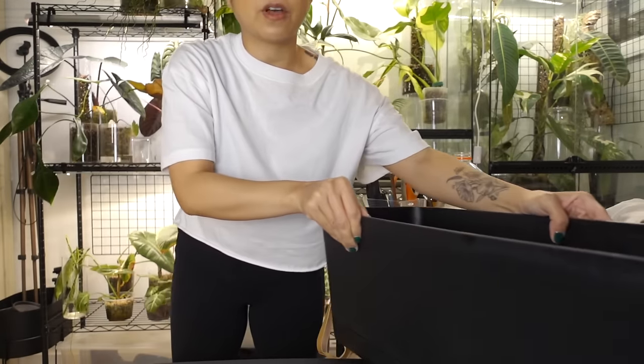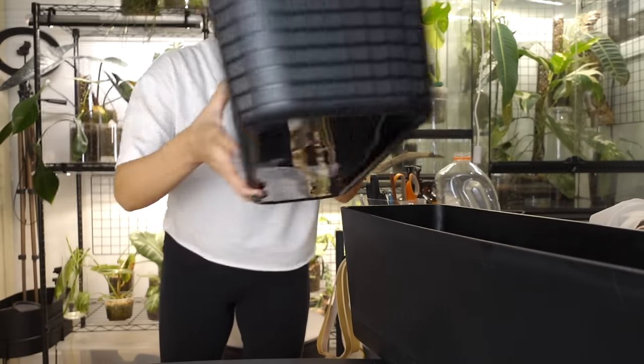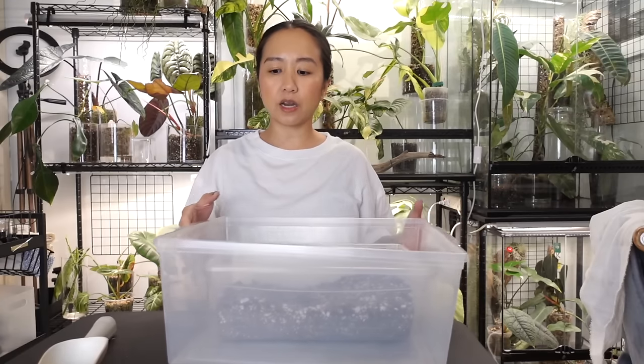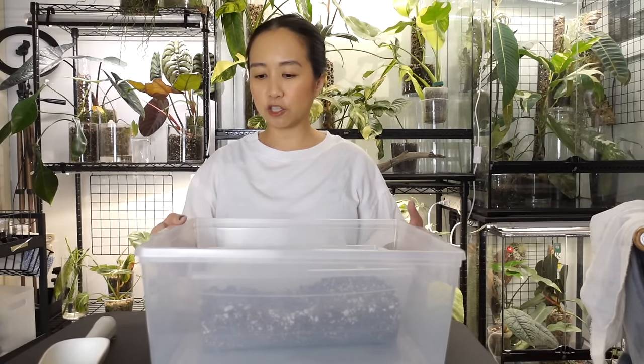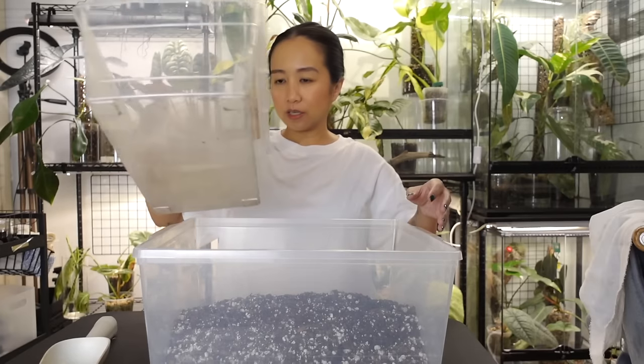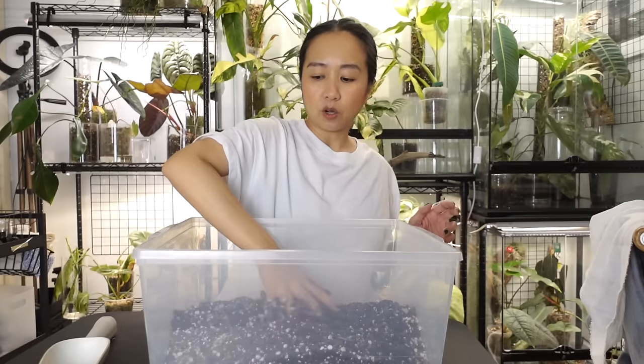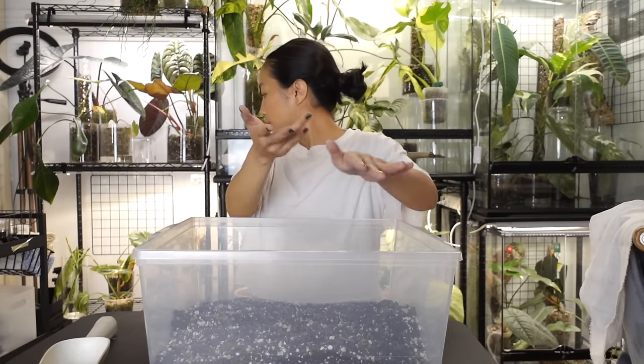So I am leaning towards this, but if I find that it's a bit of an overkill, then this will be my second option. But before I do anything and even bring the plant in here, I need to mix more soil. I think that I need to mix a batch that's gonna fill up this container instead. It feels a little bit more appropriate. But oh my gosh, this is gonna eat into all of my amendments.